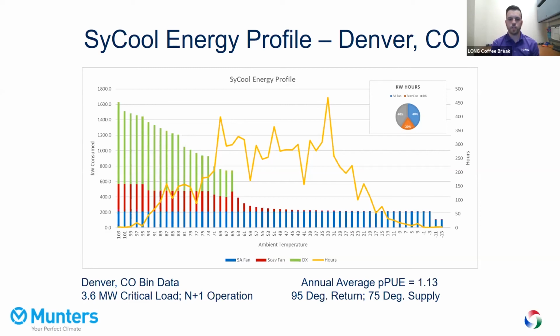The first is that the green bars don't start until 65 degrees ambient. So again, what that means is that whenever it is cooler than 65 degrees outside, we're able to meet the total load in our space without using any compressors. The second is this yellow line. That shows us the amount of operating hours we have throughout the year based on bin weather data for Denver. And this shows us that the majority of our operating hours will be in the middle of that graph, again, where we don't have to use compressors to meet our load.